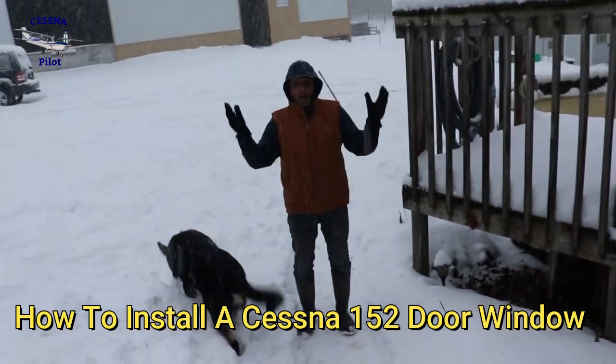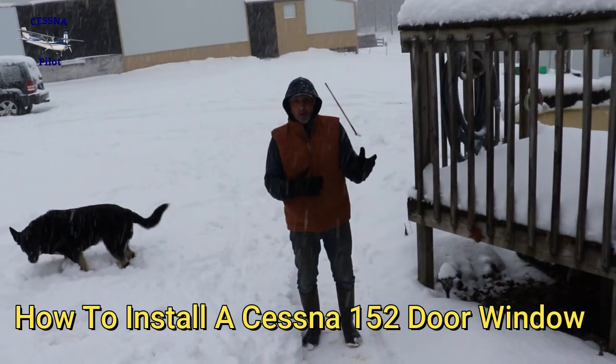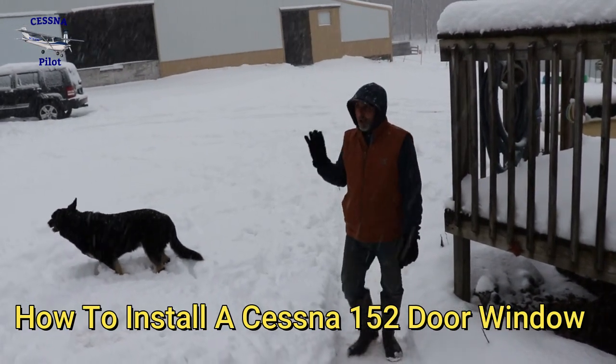Well, I've been waiting for the right time of the year, or the right type of weather, to do these windows down in the basement. Well, obviously this is the right time. We've got more snow. We haven't had this much snow in a long time.